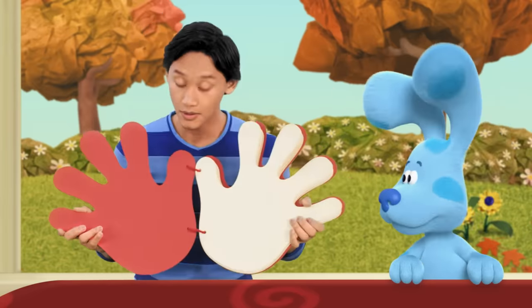Wow! Check out this awesome rainbow! Oh, Blue, you turned each splat into something amazing! Bye, Blue! Come back soon! Bye!